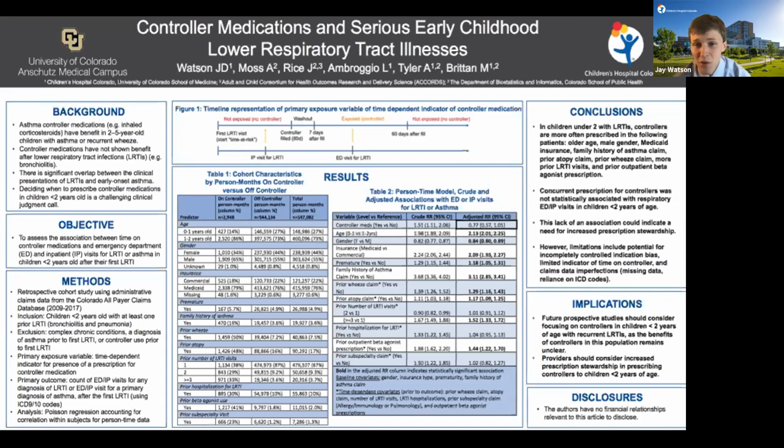As some of you may know, controller medications have proven benefit in decreasing exacerbations in older children with asthma, but also have demonstrated benefit in children with recurrent wheeze. However, studies looking at controller medicines, even in the preschool age group, mostly look at older populations, often 2 to 5 year olds, and have not really shown a benefit to controllers prescribed after lower respiratory tract infections.